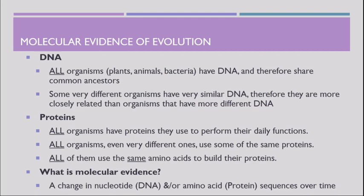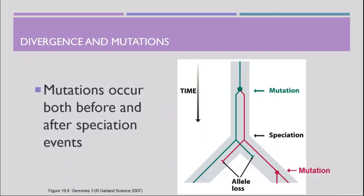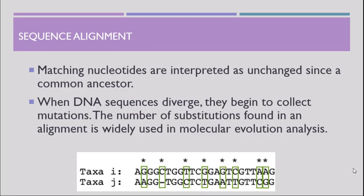And so when we talk about molecular evidence, we're talking about looking at those changes in nucleotides and amino acids over time, right? So if you have a mutation before species diverge, then you actually have those species sharing that mutation. At some point, speciation occurs and you get a split, and the mutations should accrue separately, right, in those two species. So mutations occur before and after speciation, and that's kind of how we know where speciation events occur.